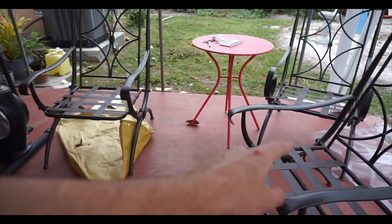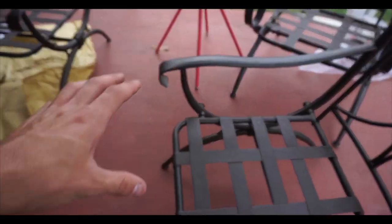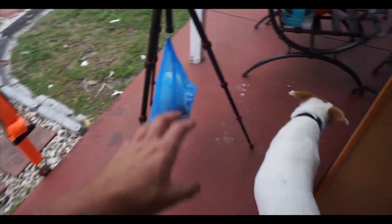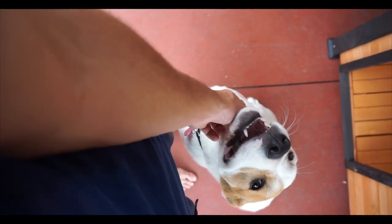All these seats had covers. We actually have to take them out and put them inside because she would chew on them and eat them. They're like brand new covers for literally all the seats. You like it? I'm actually gonna head over right now to Home Depot.